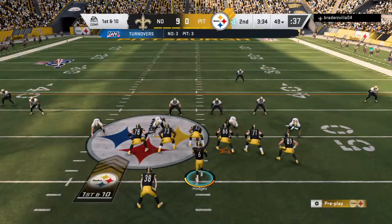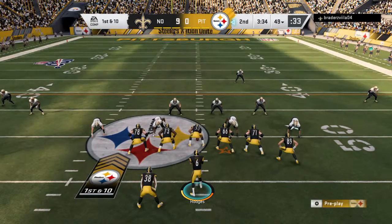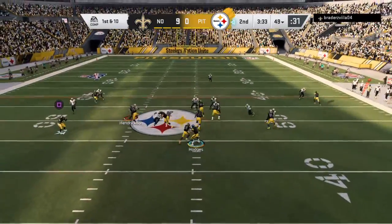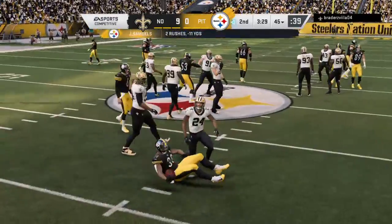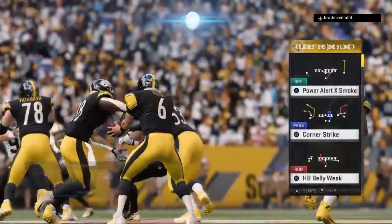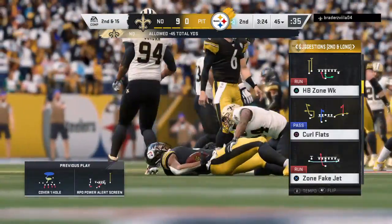So good position from the Steelers as they come up 1st and 10, just shy of midfield at the 49. They'll start the drive with Samuels, and he'll lose yardage on the play back at the 45-yard line. So a loss of 5, and it'll be 2nd down.